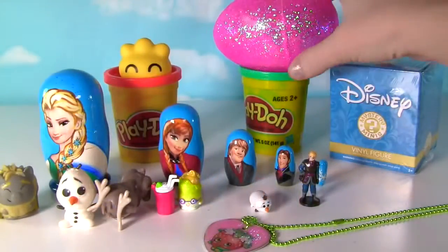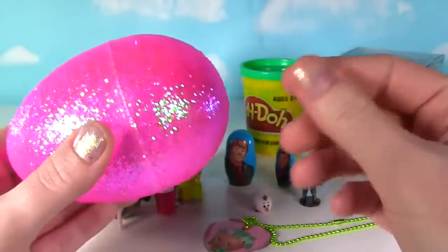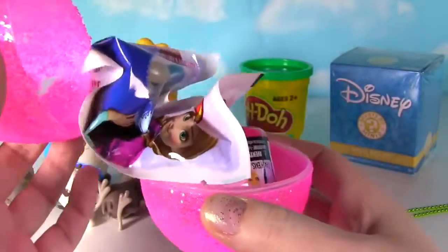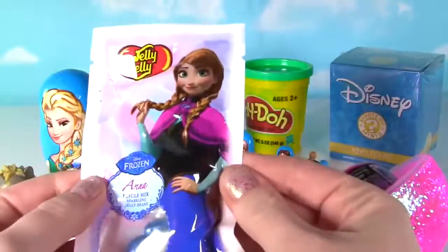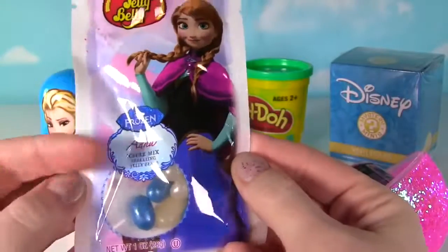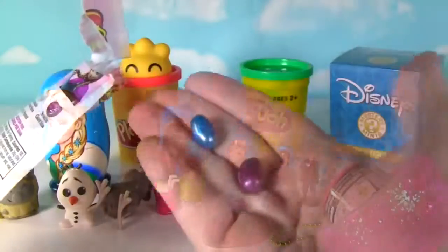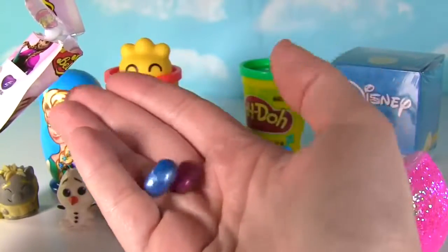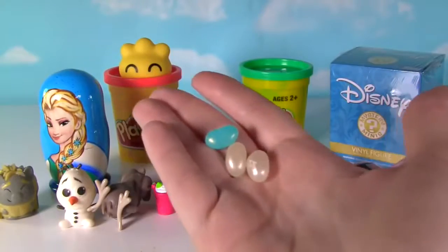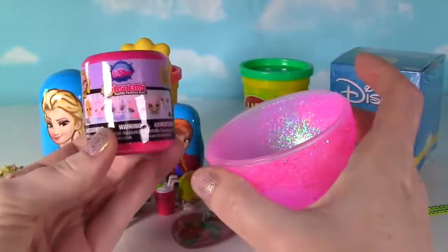Time for our Anna egg. What a pretty pink sparkly egg. The glitter really gets all over. What surprises did Anna give us? Whoa! It looks like some Anna Frozen jelly beans. It's the icicle mix with sparkly jelly beans. Let's look at them. Whoa, look how pretty they are. Look at the purple and blue, and there are white and light blue ones. Super pretty jelly beans.